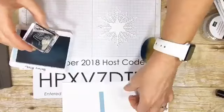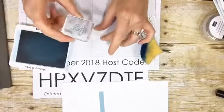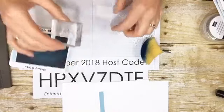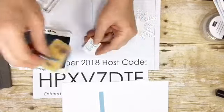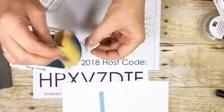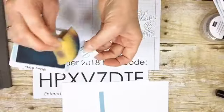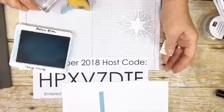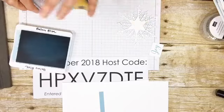And then I'm just gonna put Joy right in the center of this piece in Balmy Blue, and then sponge a little Balmy Blue on the edges. I'm leaning on the table, so I'm making it shake. So there's that, nice and simple. For stamping on this card, believe it or not, that's it.